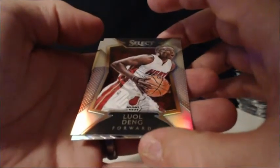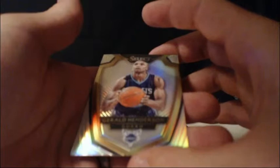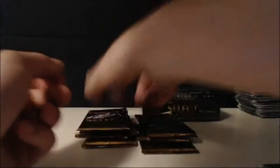Dummy. Rookie Bruno Caboclo, the Raptors. Valanciunas. Andrew Wiggins, rookie. Luol Deng, Miami Heat refractor, Jeff H. Gerald Henderson, Charlotte Hornets refractor, Scott F. Over in the Ustream, shout out to Scooter.